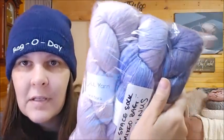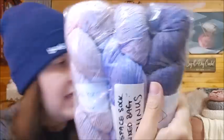Oh my gosh. More sock yarn. No more sock yarn. Okay, so this is... I'm not going to open this because I'll probably not keep it. I don't want to keep it in the bag. This is the same stuff I just showed you. It's the LL Yarn Space Sock. It's actually the same colors I showed you a while ago too. It's the sock weight, the purple sack that I already opened up and showed you.